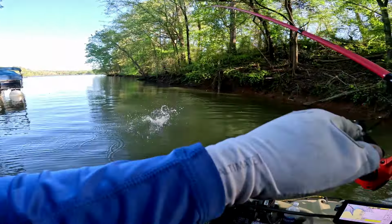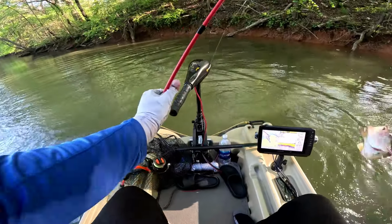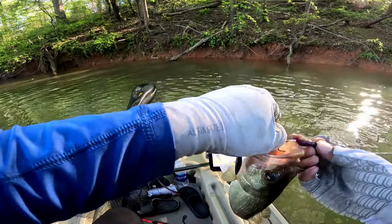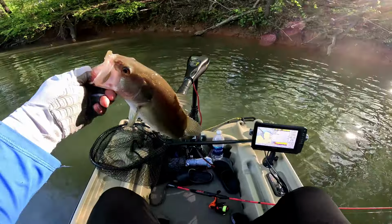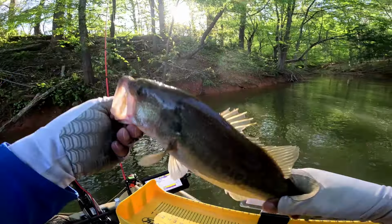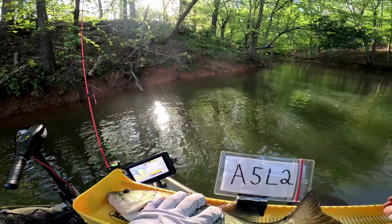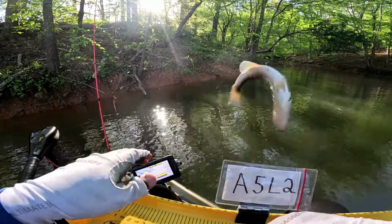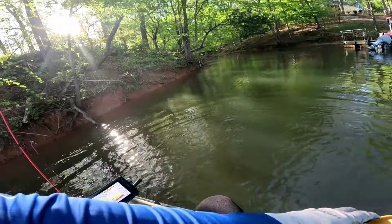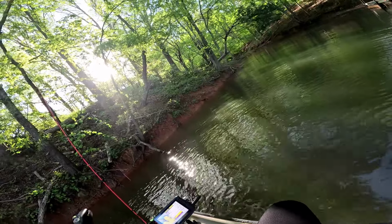Oh yeah. Come on. Got him in the boat. Got him in the boat. All right. Four, 14.75. That boy catapulted himself up off the bunk board into the water. That's funny right there.